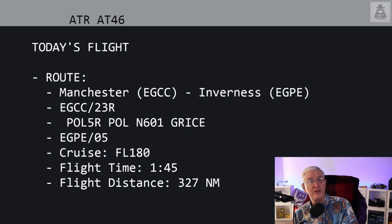Our flight plan for today is going to be Manchester to Inverness. It is a real-world route that Loganair actually flies. They don't fly this airplane on it, but I think it's close enough. We're departing off of 23 right from Manchester. Up at Inverness right now, they are landing on runway 05.